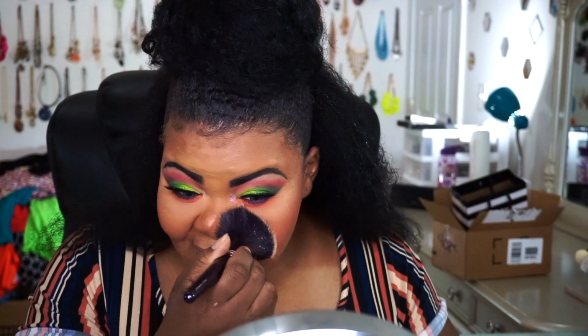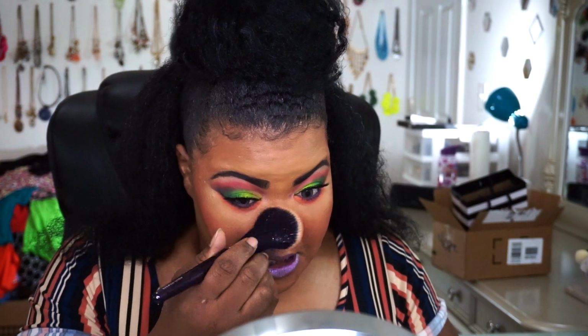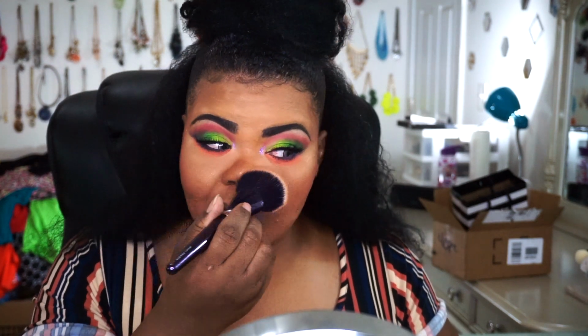If you ever do a powder and it turns out a little too bright underneath, take a little bit of bronzer, and I do mean a little bit of bronzer, and tone it down. And then once you finish doing all that, go ahead and set.